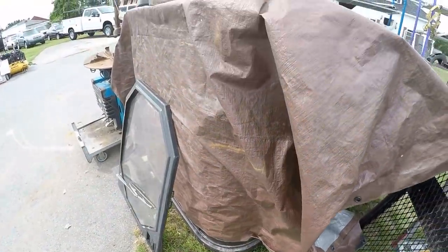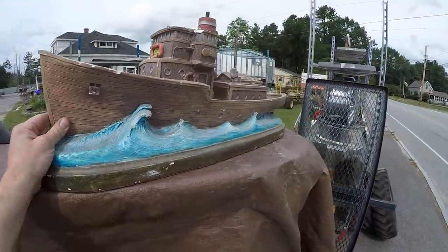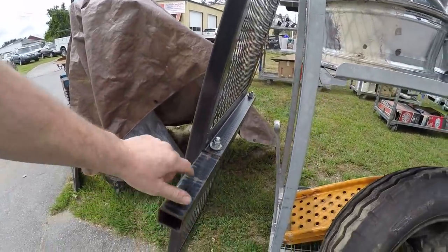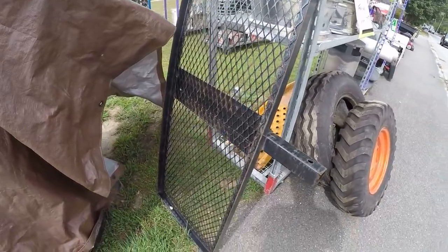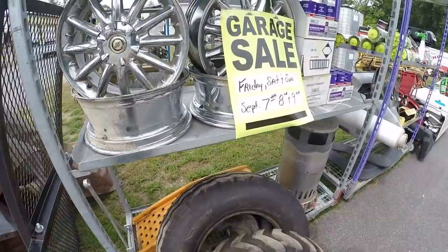Oh, I ain't gonna peel the cover off. Oh, look at this. That's pretty cool. Too bad it couldn't be made into remote control. Oh, this is something I'm interested in. I need one of these, but this is a trailer hitch cargo carrier that plugs into your trailer hitch. If I had a trailer hitch, I could really use that.